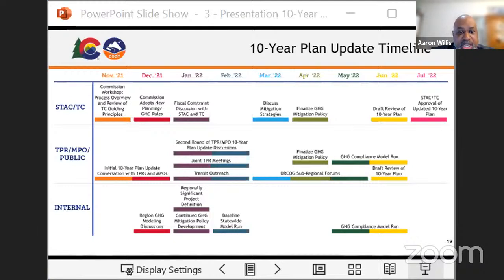Now we find ourselves in the January timeframe, where we're having this initial fiscal constraint discussion, which will take us into February. Ideally we'd bring back to you an updated version of this timeline based on a lot of the STAC discussion and discussion here. You'll also see that second round of TPR and MPO discussions, with our planning partners getting into the nitty gritty and looking at what projects get pulled forward into the new years 1 through 4. That's taking place to some degree in January, but the clear majority in February and now March, with the joint TPR meetings probably sliding a month into February and March.